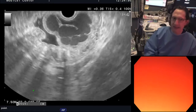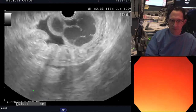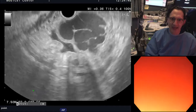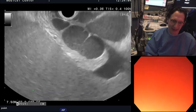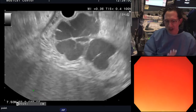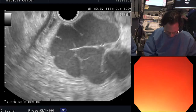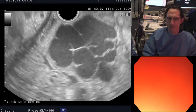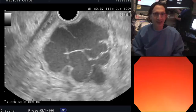Let's get our FNA needle now, 19 gauge. And there's no feeder vessel that I can identify here, maybe this guy here down at the bottom. But I think in this case, we just stay focused on the intramural varices that we see. So our 19-gauge needle, standard FNA needle. And what we've done is we've primed it with saline.